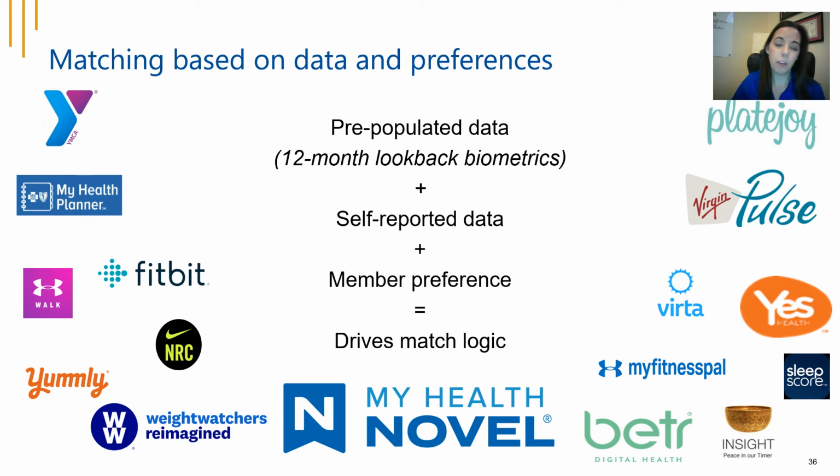So the way that My Health Novel works is similar to Match.com. It takes in some data and preferences, and will do some logic behind the scenes, using pre-populated data from the last 12 months of biometrics. It does a look back period if you've gotten biometrics done in the prior 12 months, plus any self-reported data that you provide during that assessment. It also takes into consideration your member preferences. With all of this information, it drives the match logic to match you as an individual into the best suited program to meet your needs. There are no two matches that are the same, so this program is going to look unique for every person that completes the assessment, but there is a program out there for everyone.